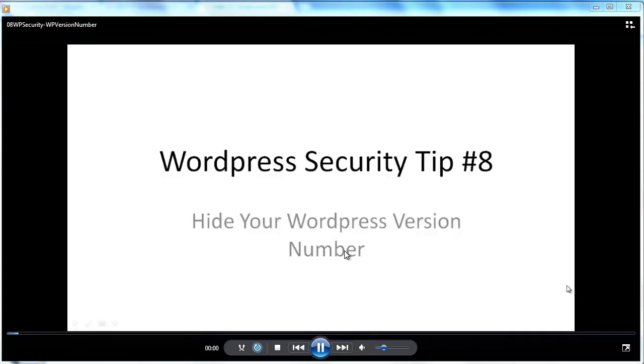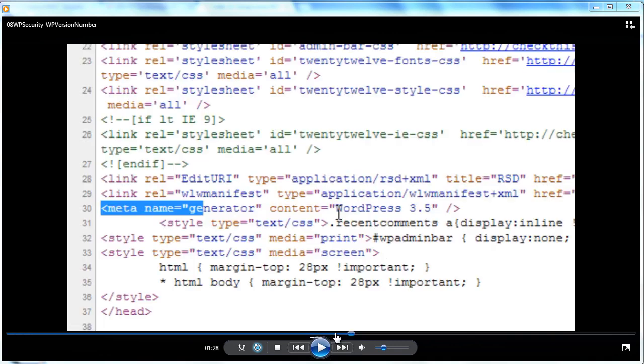And next is WordPress security tip number 8. I'm going to show you how to hide your WordPress version number. The reason why you want to do this is simply because if somebody knows your WordPress version number, then they know what kind of vulnerabilities you will have.